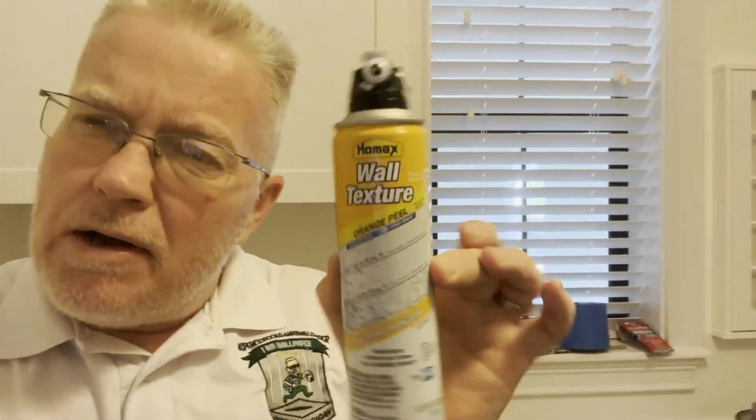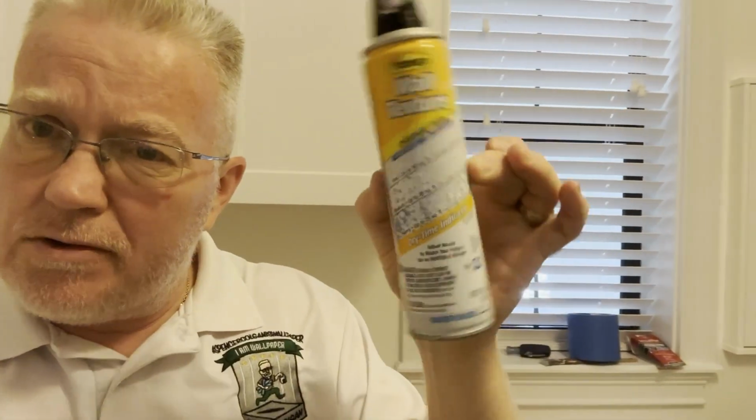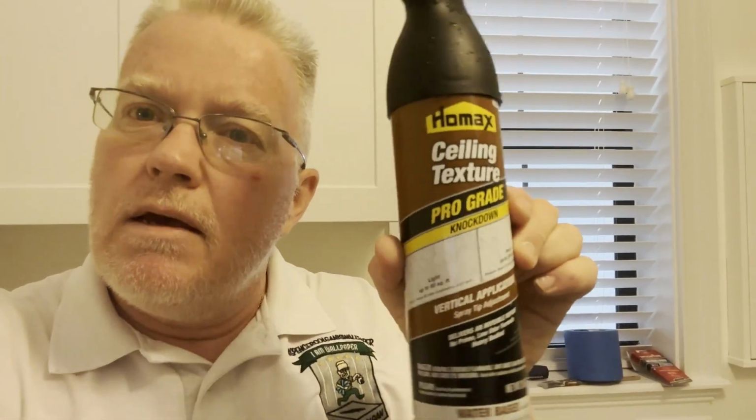Yesterday, after having purchased this about 3 to 5 months ago, I never use it, just like to keep it on my truck. Didn't work. Nothing comes out. So I called Homax. After waiting about half an hour, I said, your product doesn't work. It not only doesn't work, it never works. Okay? Very rarely have I gotten these cans to work. I just use them in desperation.